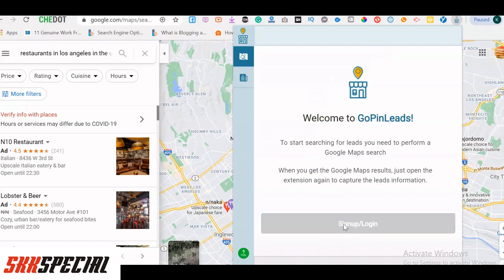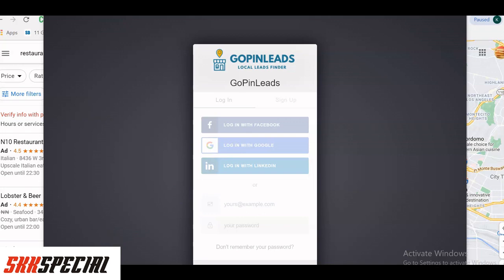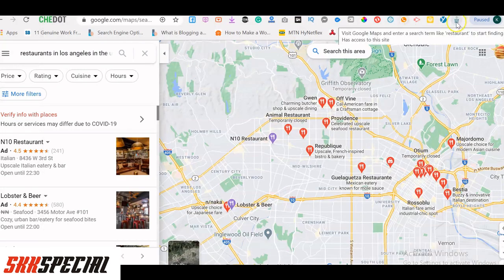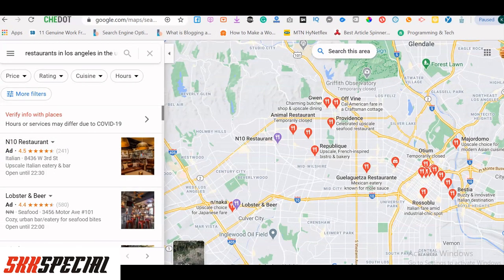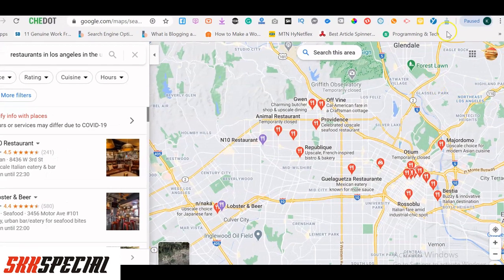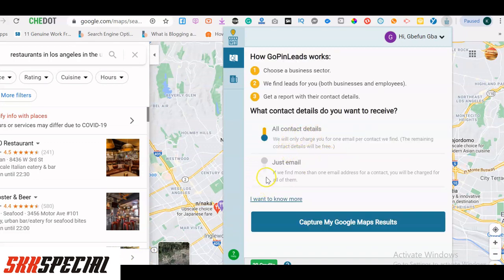The first thing you're going to do is sign up. So log in with Google. Let me log in. So I have logged in. Let me expand this screen more, so it's going to help see more features. So I'll just click on it now. Yeah, so all contact details, you can choose only emails, but let's go with all contact details and capture my Google Map results.